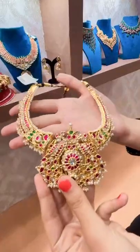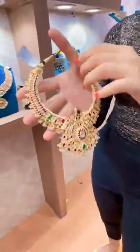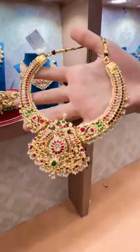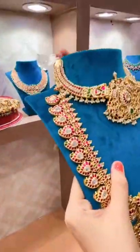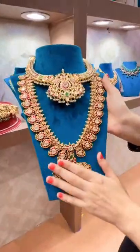The kanti has a flexible end to it, and it just fits in perfectly on the neck. I would like to show it to you once I wear it, but this would fit like a perfect piece on your neck. So if you accentuate it with this mango mala, this is how I thought we'd pair it up for the brides or sisters of the brides. So the mango mala is actually 290 grams.